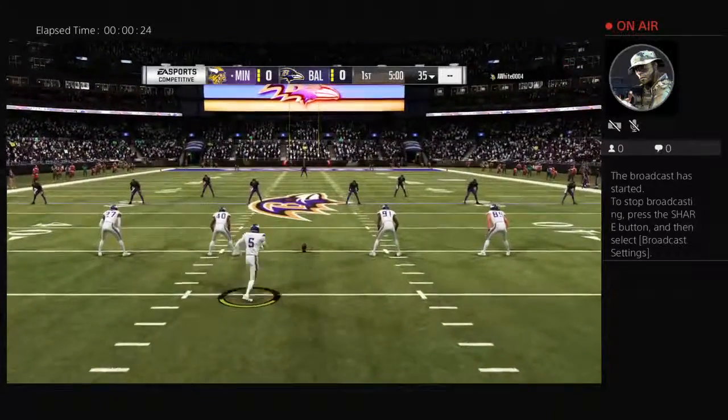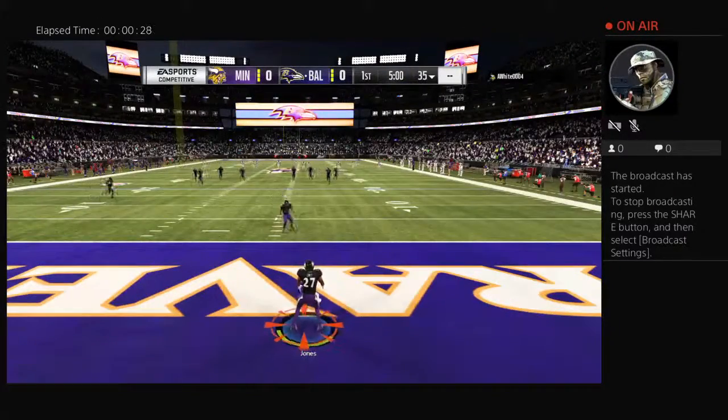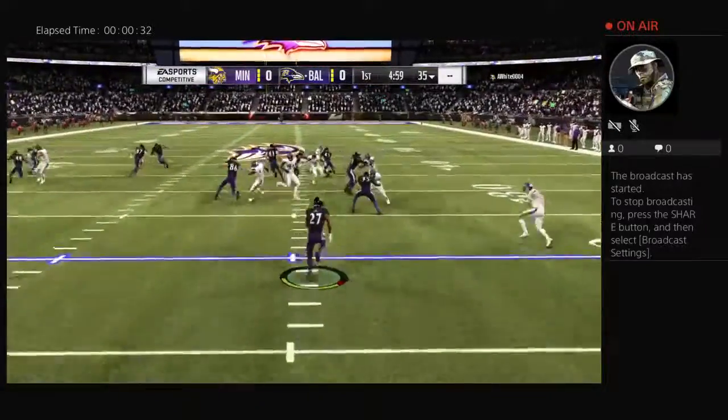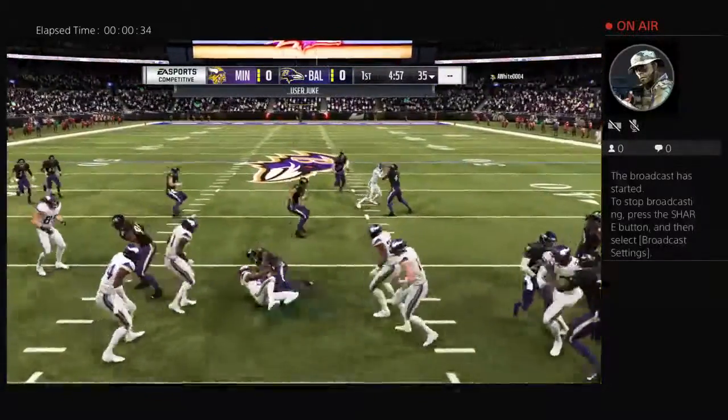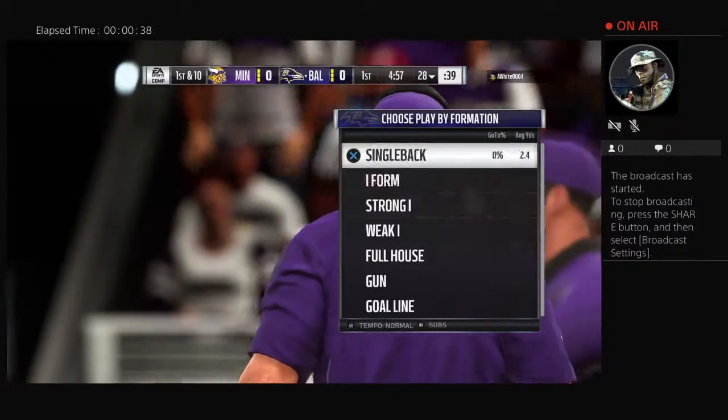Dan Bailey now to put the ball in the air, and off we go from M&T Bank Stadium. This will be taken to the back of the end zone. And the decision to bring it out, a good one, as he's up a yard or two shy of the 30.